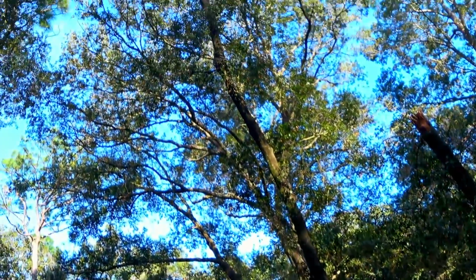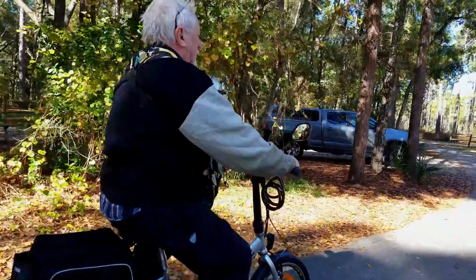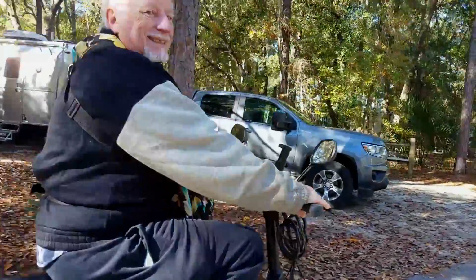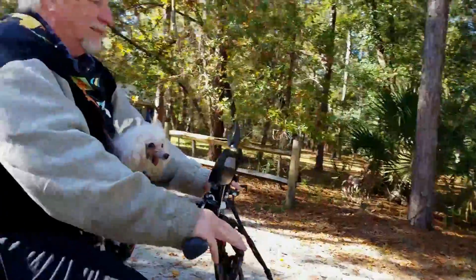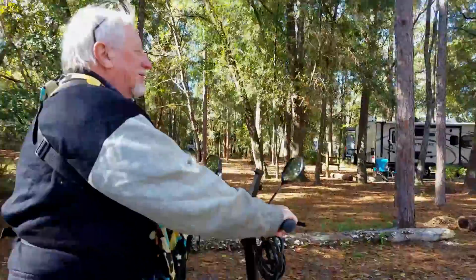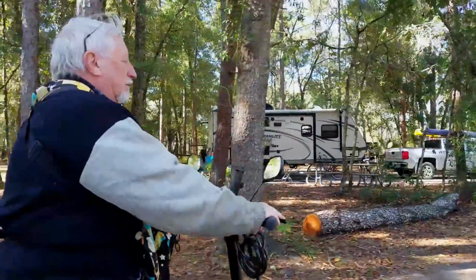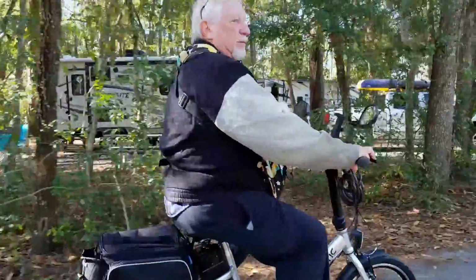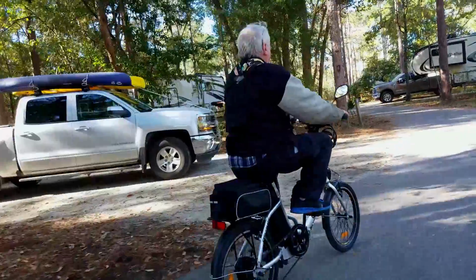It's very clear out. Beautiful. Clear but cold. There's Bob and Cassie. Let me pass you a little bit to see her. Where's Cassie? There's Cassie. I struggle to go that slow. Yeah, it's up on high. I swear it was going fast. You're just used to going really fast now on your e-bike. We'll go up and circle around and come back and get me.